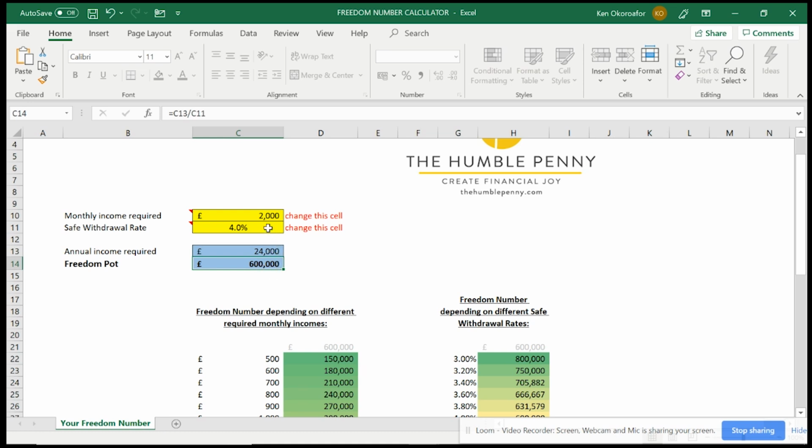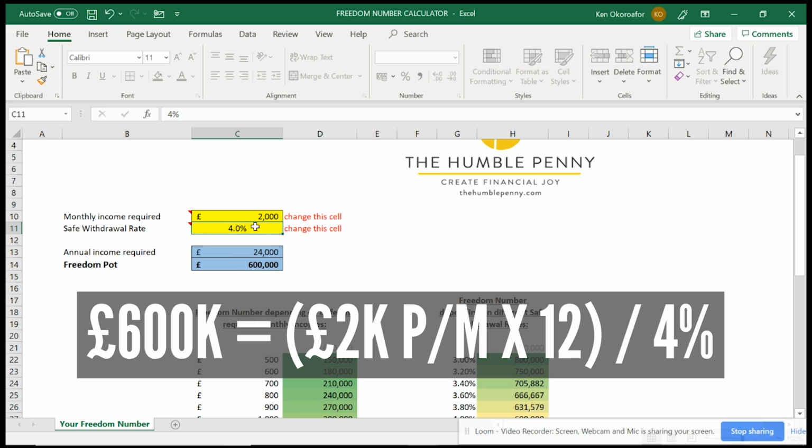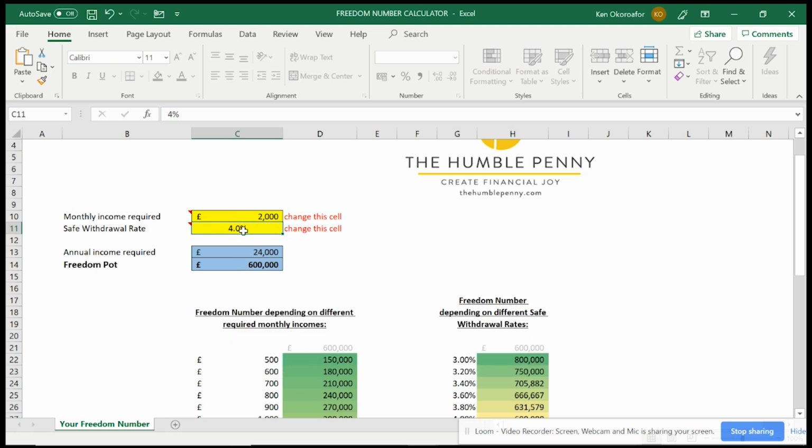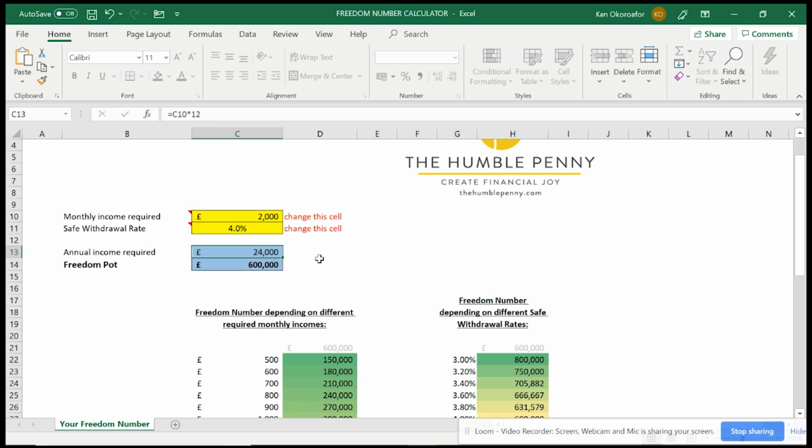So for somebody who currently spends and maybe only needs £2,000 per month for their ongoing monthly expenses, if they kept their lifestyle sufficiently fixed, it would require a rough calculation of about £600,000. This assumes that if you withdrew 4% every year from £600,000, 4% of 600,000 is £24,000. If you took out £24,000 every year for your living expenses, you would have 25 years' worth of expenses.